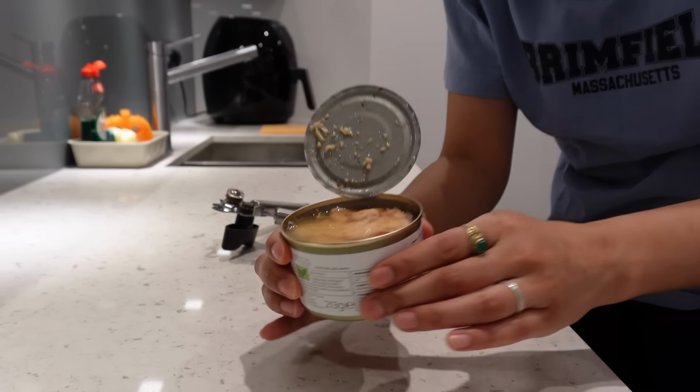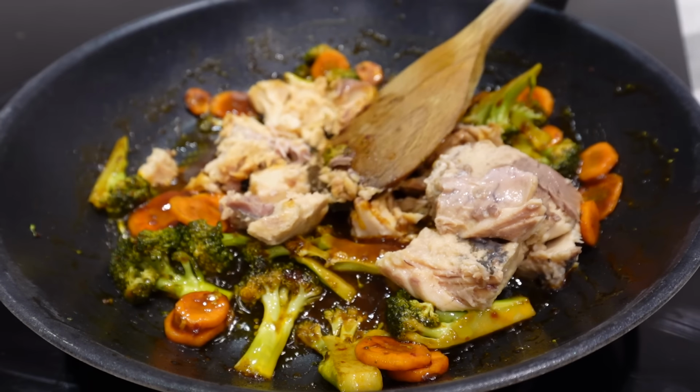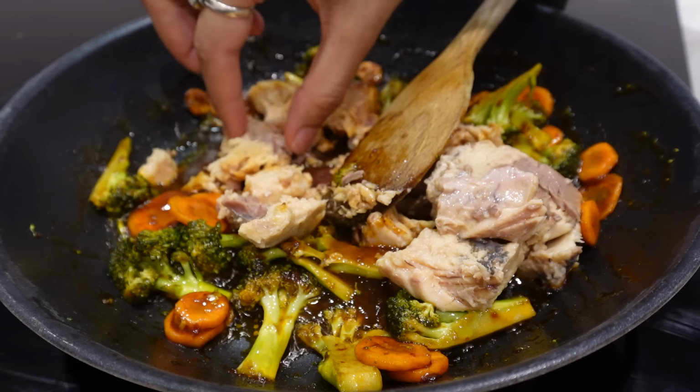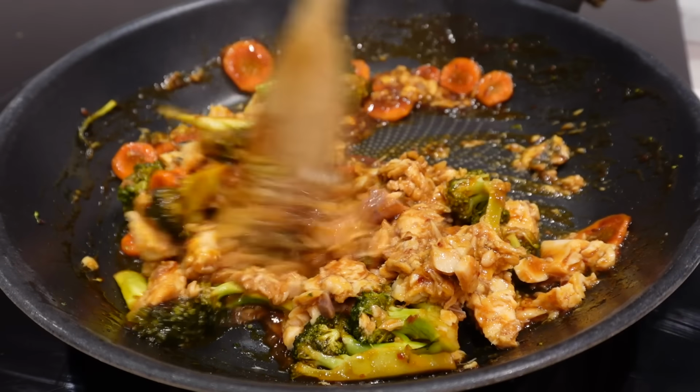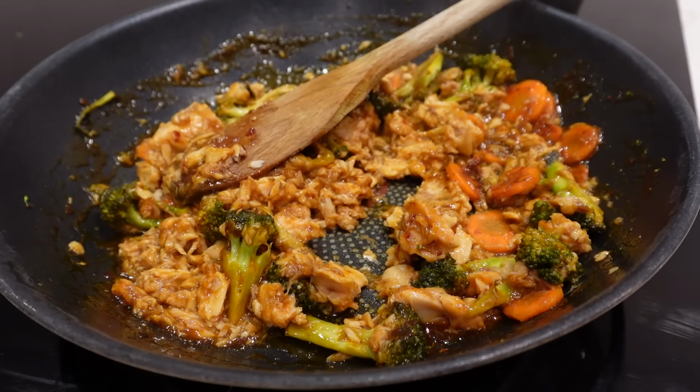Oh my goodness. In goes a salmon. Oops. Oh no, there's bones. Oh no. I didn't think about bones. Maybe I didn't need to put the whole salmon in. I just realized there's a lot of salmon. And then going in with the mushrooms.